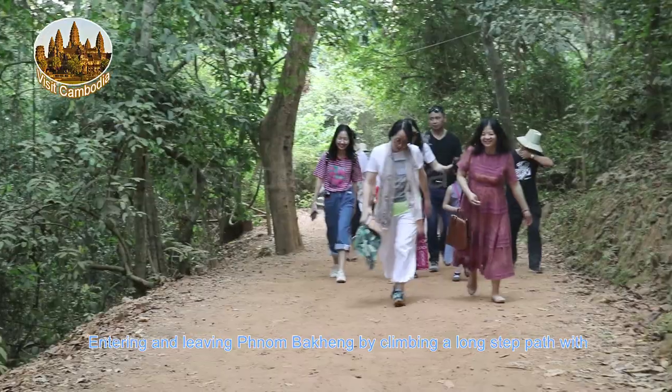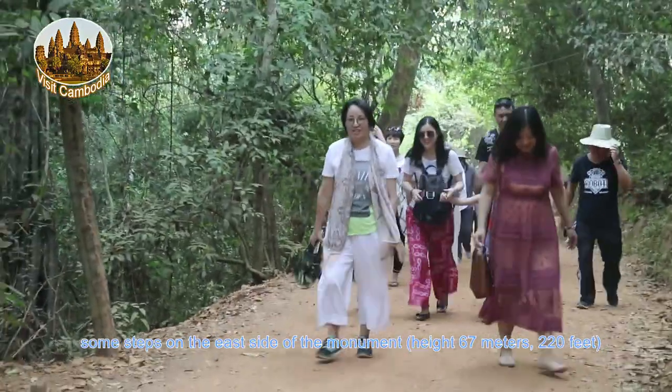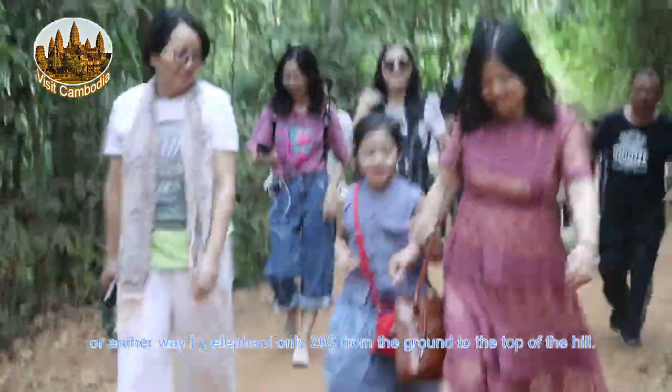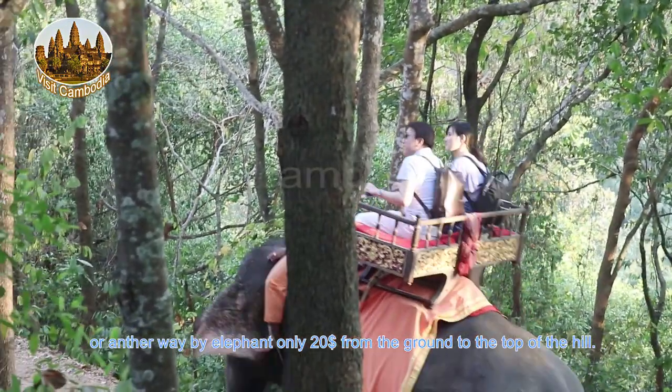Entering and leaving Phnom Bakheng is done by climbing a long step path, with some steps on the east side of the monument, height 67 meters, 220 feet, or another way, by elephant, only $20 from the ground to the top of the hill.